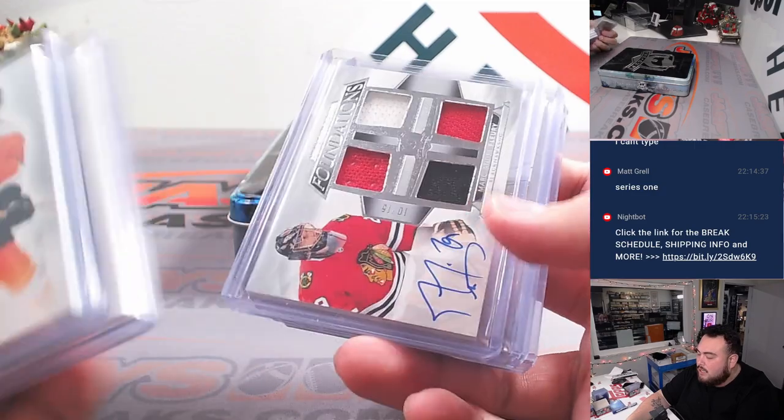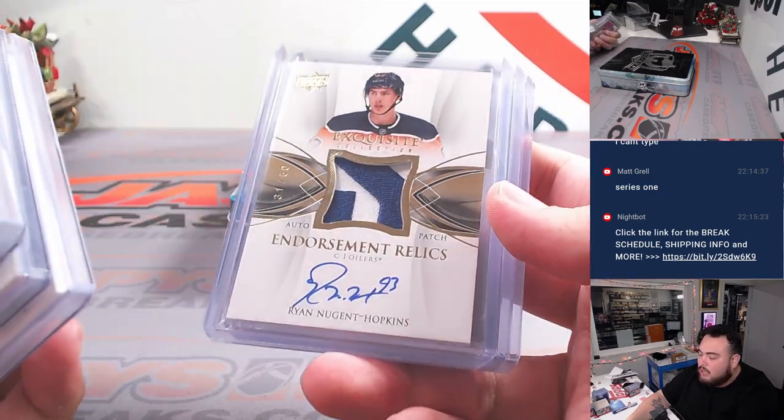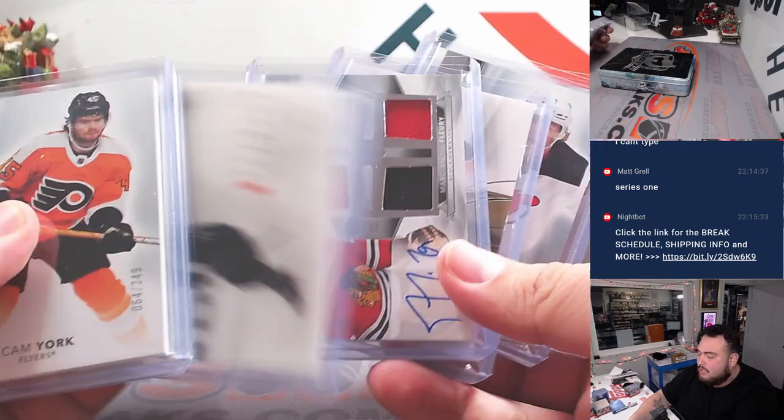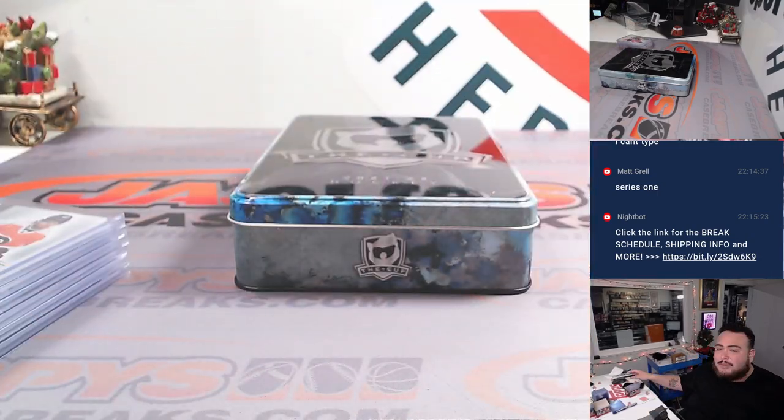Still some nice ones there with that Marc-Andre Fleury and Ryan Nugent-Hopkins. Wishing the RPA was going to be a little bit better, but again, some nice hits right there, man. Thank you so much. Last box here at Cup, JaspysCaseBreaks.com.